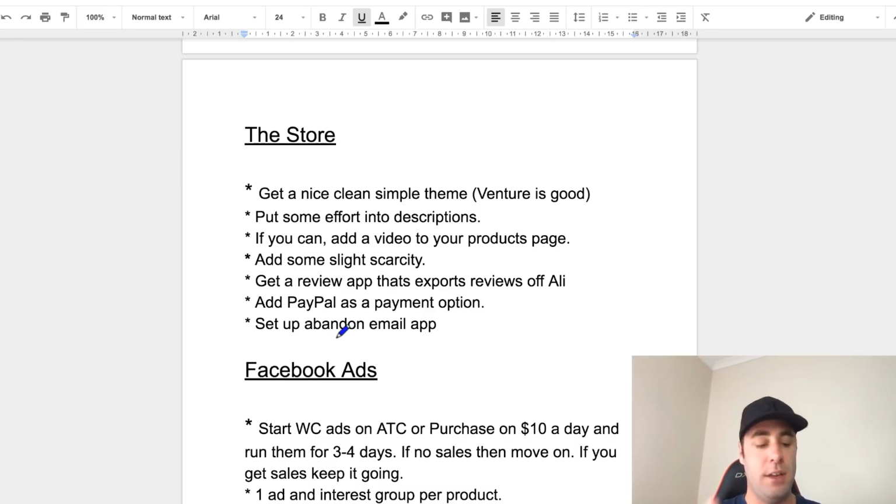A general store is easy. You get it going, you put in the nice clean theme, you just start uploading products, and you don't have any branding. You don't need to go crazy with that stuff.